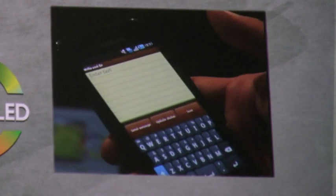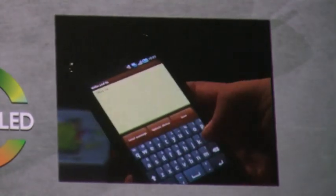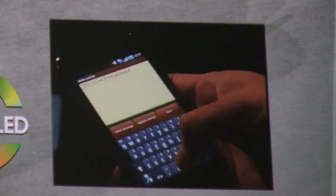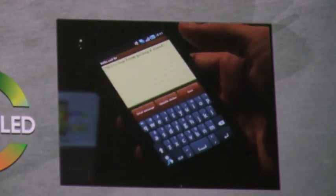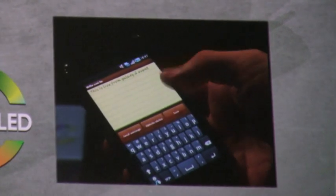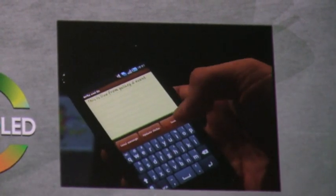So I am going to tweet something live right from this podium. And this is what I'm going to do. Very fast, very simple. Did you notice what my fingers were doing? My thumb was on the screen throughout. I didn't have to lift my thumb.